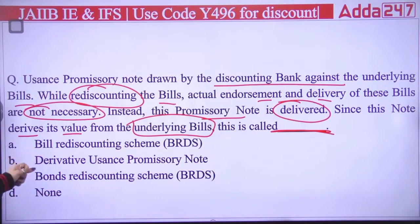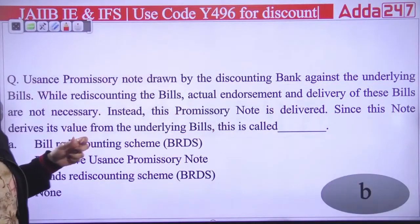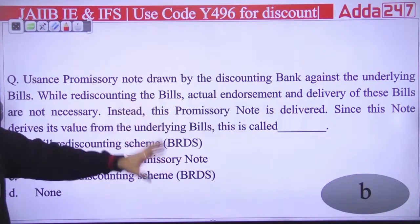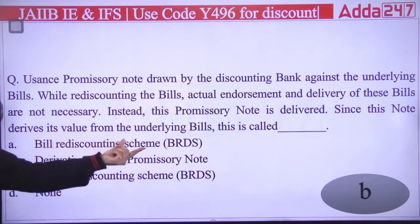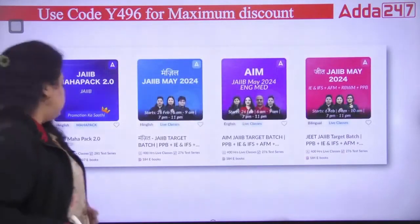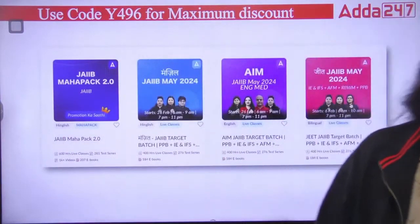It is known as the derivative usance promissory note, because its value is derived from the other usance bills, and that's why the note will be known as a derivative usance promissory note, and this note will be traded in which scheme? That is the bill rediscounting scheme. Okay, so the right answer will be B. Okay, done. So now let me know how many answers you have given correct here.